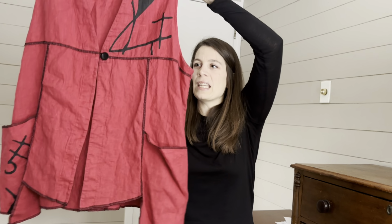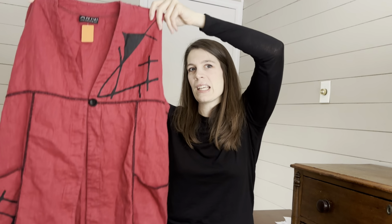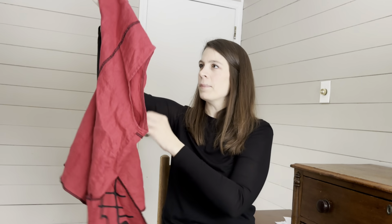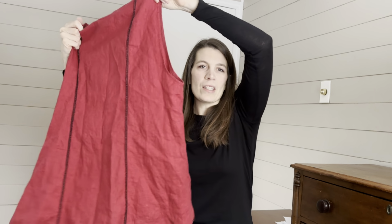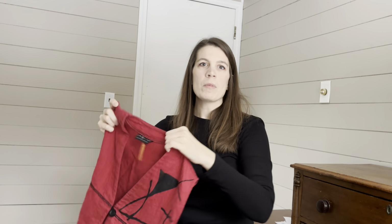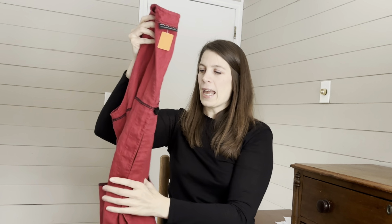So this is a red linen with this contrast stitching, the pockets, the asymmetrical kind of hemline to it. Definitely a layering piece for that oversized layering look, but in great condition. So I'm just going to use a lot of keywords, and with it being red, which is a hot color this year, and being this linen material, I think it'll do well.